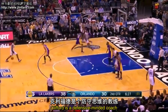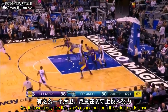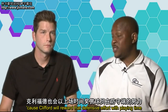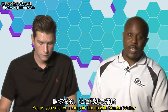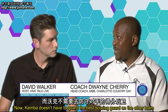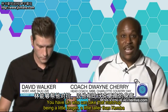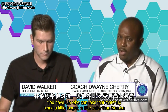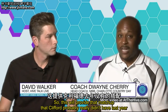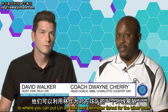Well, Clifford's a defensive-minded coach, and so to have a guy like this who's going to put forth this effort on defense, it'll be contagious to some of the other guys because Clifford will reward that defensive effort with playing time. So as you say, you can pair him up with a Kemba Walker. Now Kemba doesn't have to guard the best scoring guard on the other team. That'll give him a break on the defensive end. You have Lin who can take that matchup, being a little longer, a little taller than Kemba. So this will provide that matchup that Clifford probably really didn't have last year, to where you can put Lin on their best perimeter threat for the other team.